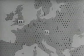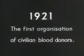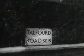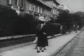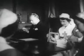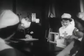When peace came, the value of blood transfusion had been proved. Everywhere, hospitals wanted blood donors who could be called upon at a moment's notice to give their blood. On an evening in October 1921 in the London borough of Camberwell, a few members of the local branch of the British Red Cross Society were doing their peacetime work under the leadership of a Mr. Percy Oliver. I remember the day well.